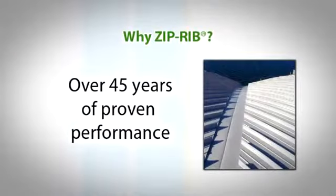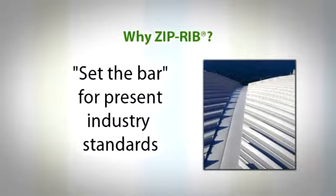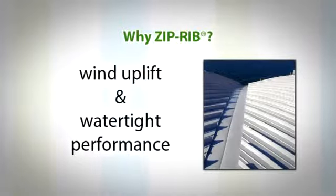Why ZipRib? Let's look at some possibilities. ZipRib has over 45 years of proven performance, which far surpasses the competition in that ZipRib was the first true structural standing seam in the marketplace. It has set the bar for the present industry standards involving wind uplift and watertight performance. If you don't do the project right the first time, it can be expensive to take apart and fix.